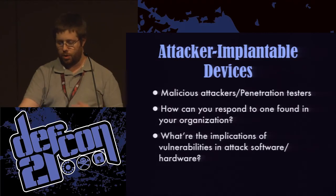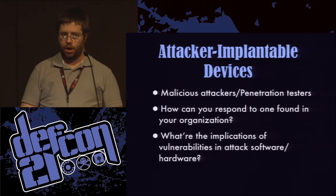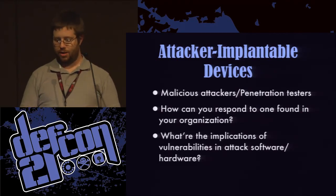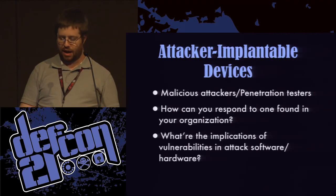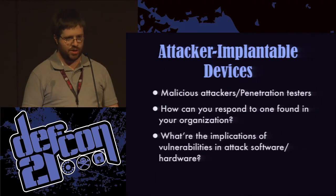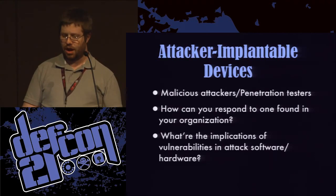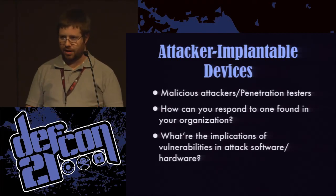So the question here, or one question, is if we're a good guy, how do we respond to one of these that we find in our organization? So we find a new toy in our server room that we did not purchase from Pony Express. How did this get here? Who's running it? And what is it doing to my network? And also for both good and bad guys, what are the implications of there being vulnerabilities in these devices? If I'm a penetration tester, what does it mean for my penetration testing tools to get attacked and compromised, and persistent compromise over a long period of time? If I am an organization that's found one of these that a malicious attacker has installed, can I counterattack it? Why not?